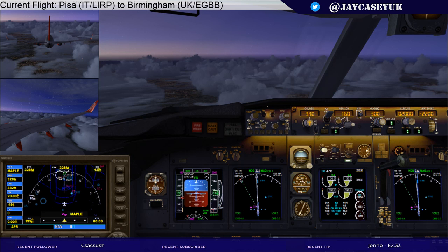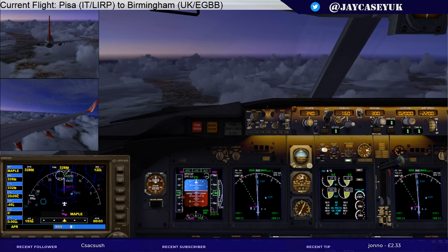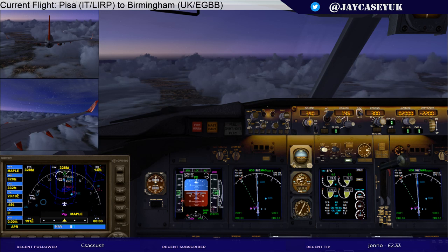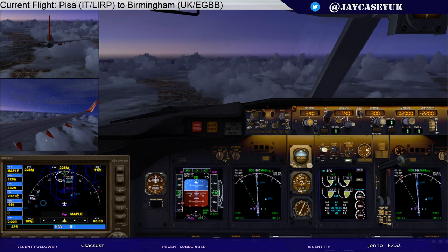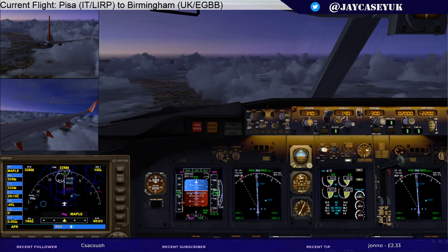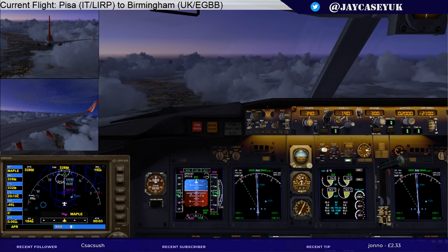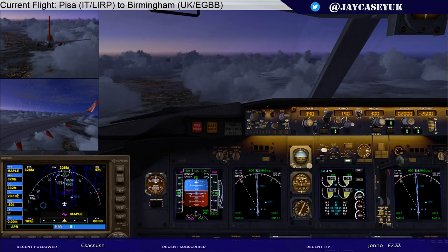I don't want to do the gear really until I'm 6 miles out, but I'm still well too high. Well too high, okay, I'm gonna have to bring the speed right down now. Let's try a 140 at this point. 12,000, still too high on this approach really. 11 miles out, I'd want to be far lower than this. We've got to go right down.